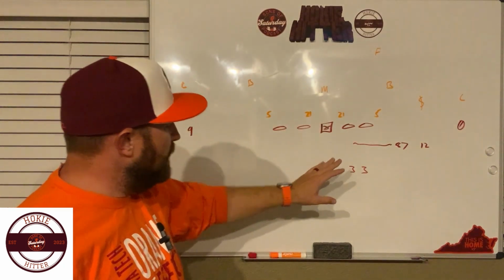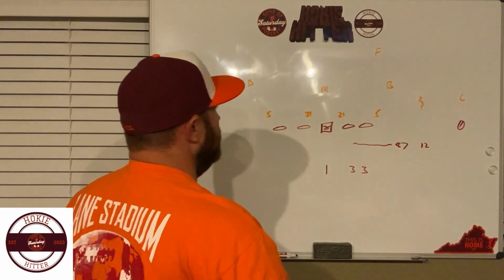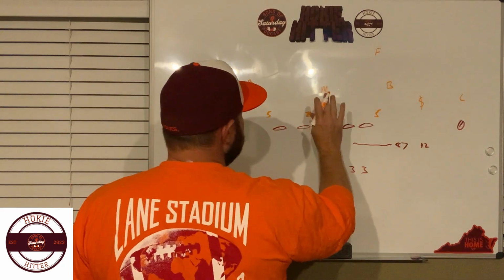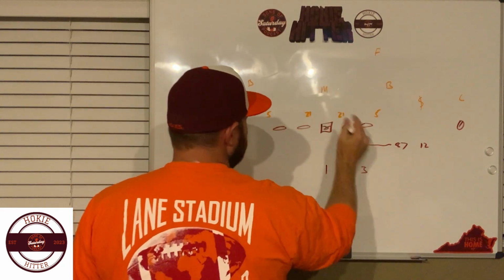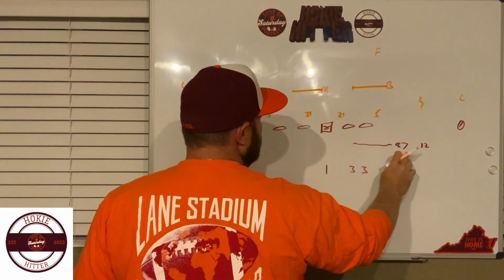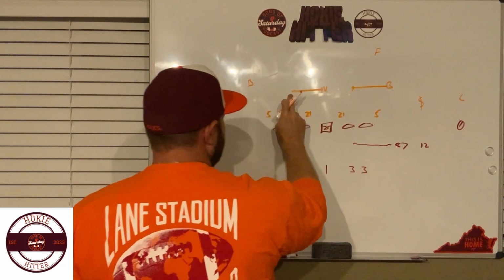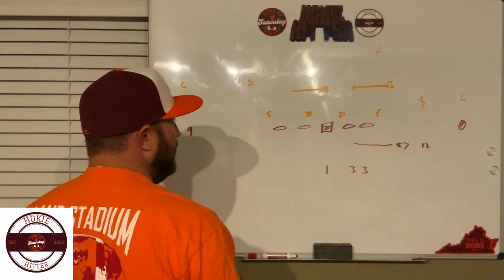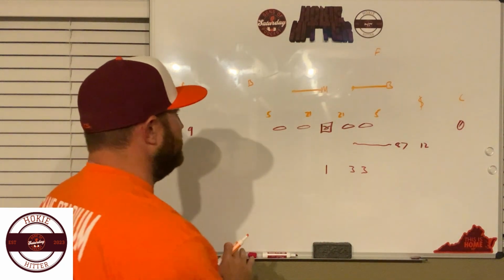So a couple of things happen here. When this play begins, Harrison St. Germain goes in motion. Two things happen, or three things happen. These linebackers in the middle, when we see this motion, they all bump over. So this linebacker who is on St. Germain bumps over into the middle. This Mike linebacker slides over top of the B gap. We're thinking outside run here. We're thinking some type of stretch to the outside.